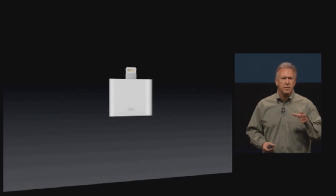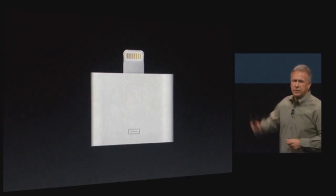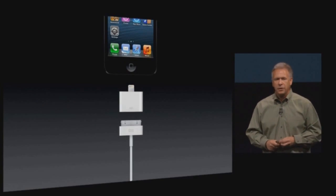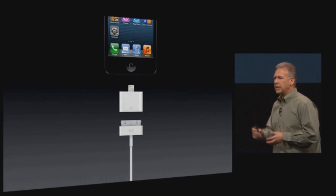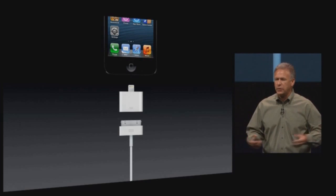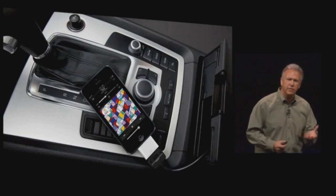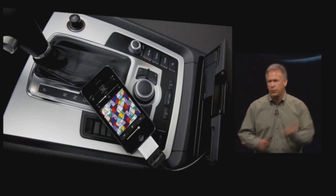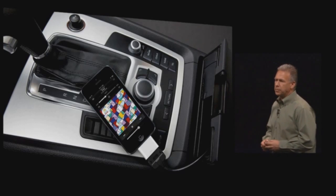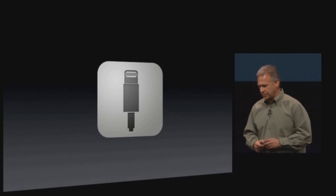Well, we're creating a bunch of accessories to help you with that. This is a 30-pin to Lightning adapter, and it works just like you'd expect. You can plug your 30-pin cable into it and it into your iPhone 5. So a typical example for this might be in your car, where you have an iPod connection kit. You just plug in this adapter, you can just leave it there. Now whenever you jump in your car, plug in iPhone 5, and you can charge and listen to your music as you go. So that's the new Lightning connector.